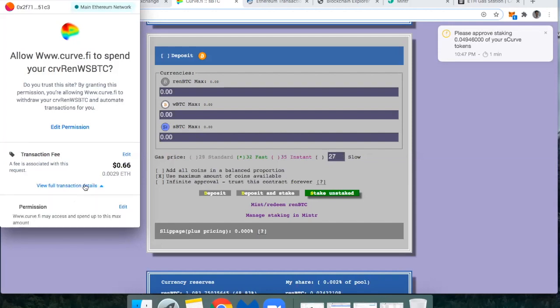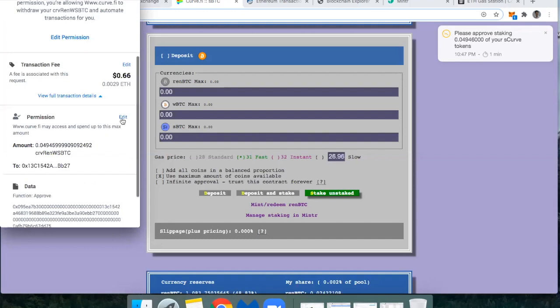The other thing is I'm going to click View Full Transaction Details. I want to see what I'm giving up permission to. Cool. So I'm giving up permission to move exactly the amount of this Curve CRV REN WSBTC token. So this is kind of like the IOU token I was given because of the fact that I am a liquidity provider in this pool. This is not the same token as CRV, the Curve governance token that will eventually be generated in the future, and it'll be awarded to those that are liquidity providers in Curve, which will be very similar to the way that the COMP and the Balancer governance tokens work. So, okay, this all looks good. I'm going to hit confirm.